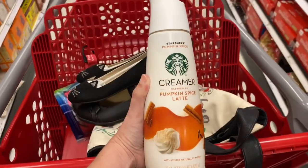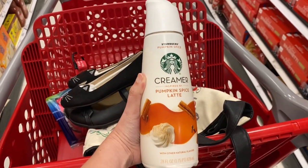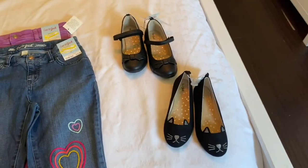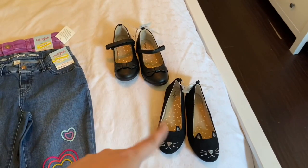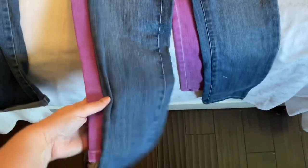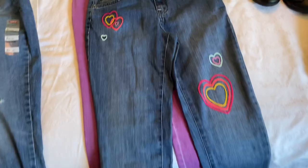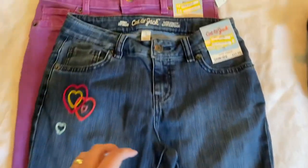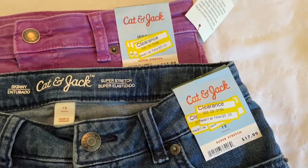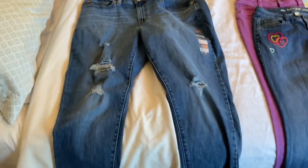Let me show you what I got at Target. You already saw a part of what I got earlier from Target. What, Stacy? It's August. You've gone too far. So I got these shoes for Josie. Won't those be adorable with her uniform? I also got her these jeans. I got this purple pair and this pair with these rainbow hearts, which she's gonna love. On clearance. Yay.